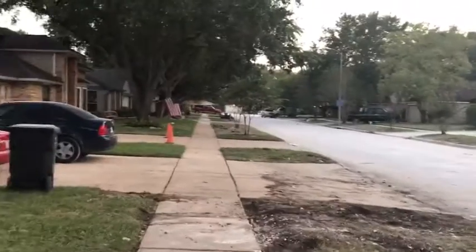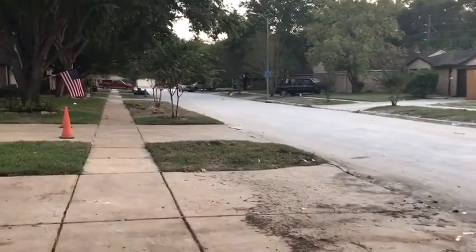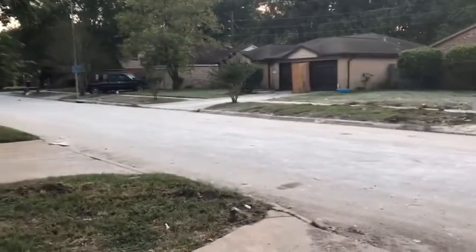Just taking another update video of my parents' neighborhood. This is actually kind of a welcome sight because the dump trucks have been coming through from the county today to pick up the trash. And as you can see, they've gotten to our streets.